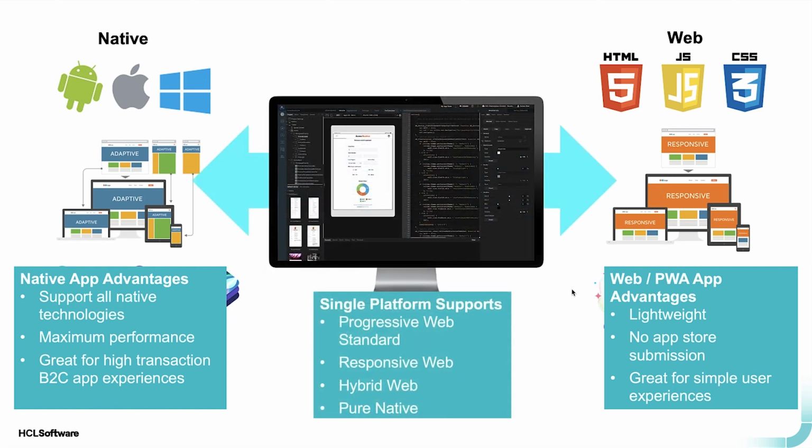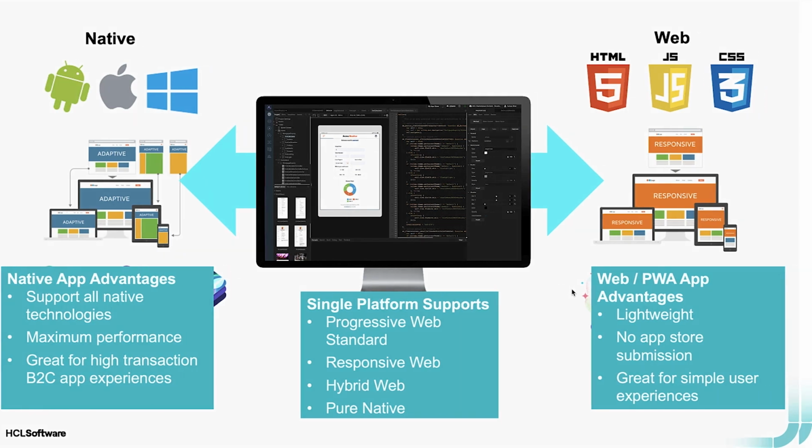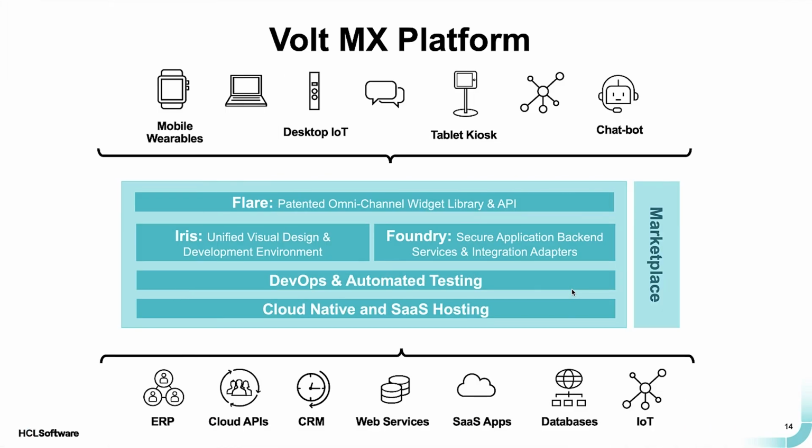And where VoltMX comes in is it gives one platform which lets you support all of this, right? You can build progressive web applications, you can build responsive web applications, you can build hybrid web applications, you can build pure native applications, all from one code base. Now let's look at how VoltMX does this, right?